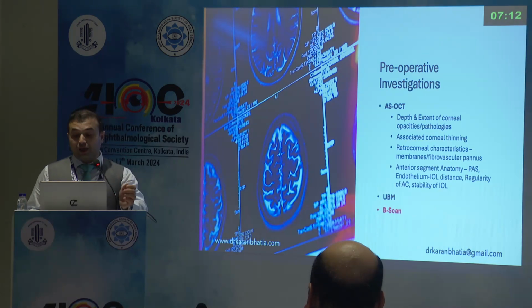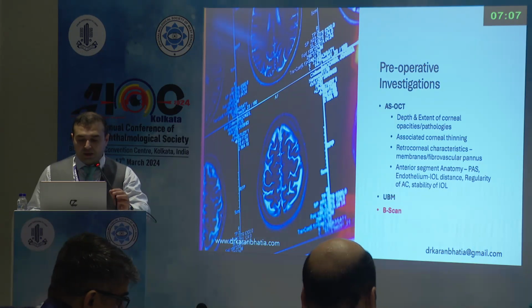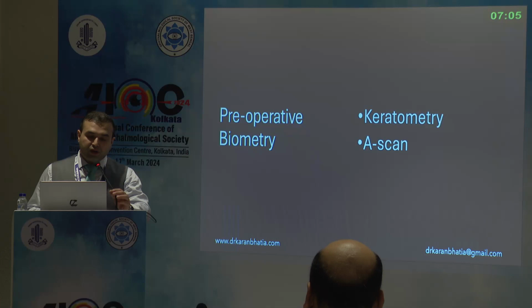UBM can also be done, but one thing that you must do if you cannot see the fundus is the B scan. Preoperative biometry would include keratometry, which you have to assume. I generally assume around 44 to 45.